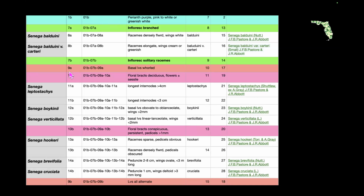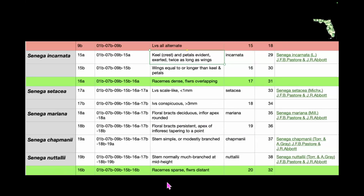Here's another break. 9A, leaves whorled versus 9B, leaves alternate. We'll just go through this quickly. So if you get down to all the leaves alternate, all of a sudden you have one of those single breaks. You have incarnata versus everybody else. And they break into racemes dense versus racemes sparse.